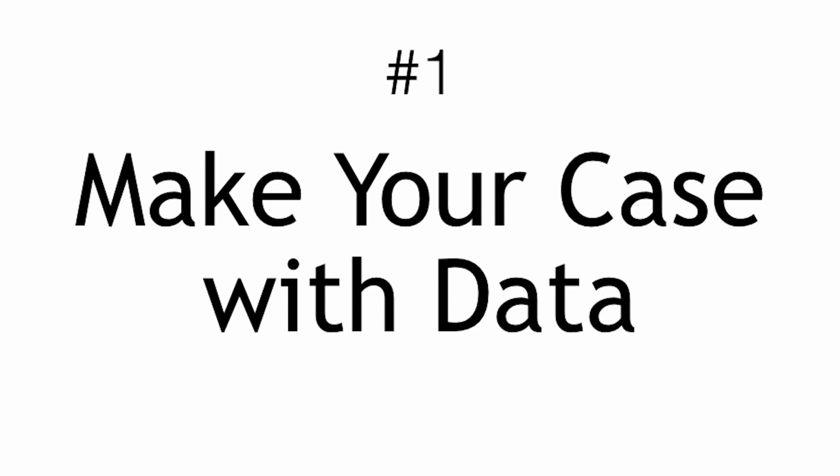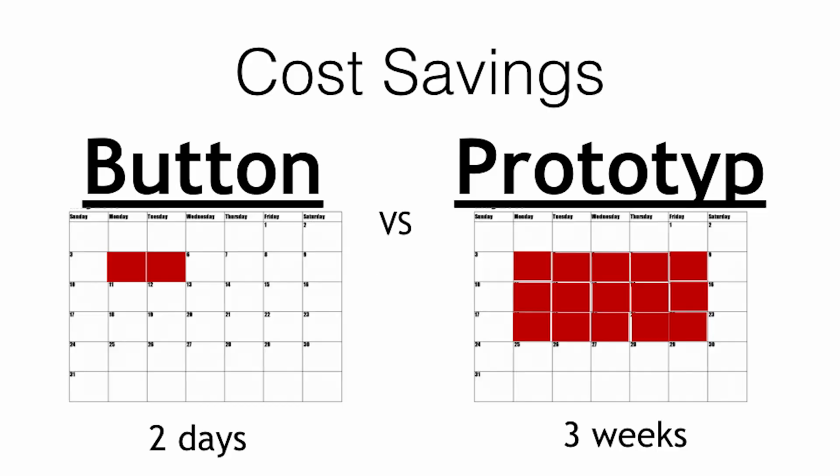The first thing you need to do is make your argument with data. So I talked to development, and I knew that for a working prototype of this feature, we would need 3 weeks. That's 3 weeks that a lot of other things weren't getting done. I knew that through Optimizely, we could put up a button in 2 days. So that's giant cost savings.